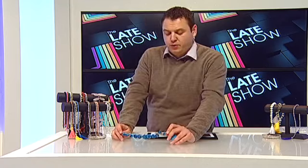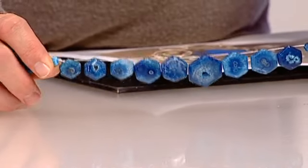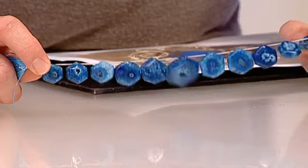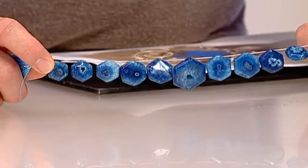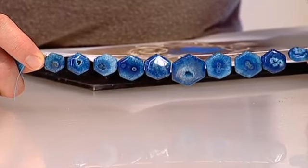This beautiful blue solar quartz. Marquise is very excited about this stone because she loves blue gemstones. We all love solar quartz. It offers you so much as a jewellery designer. And in this gorgeous, almost electric blue tone, it really is coming to life.